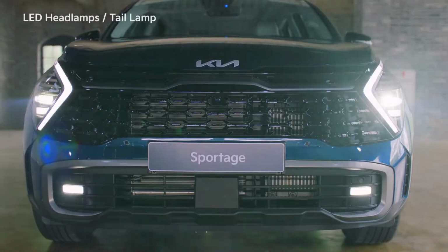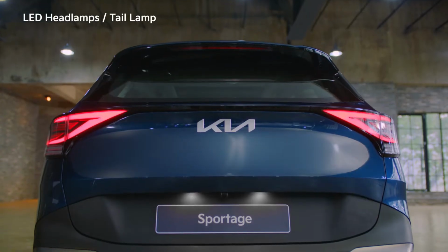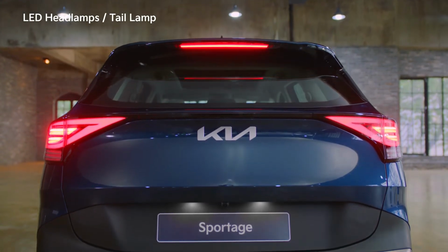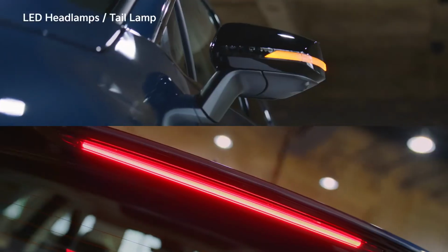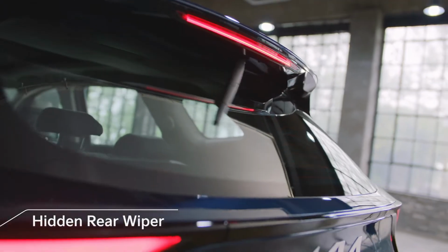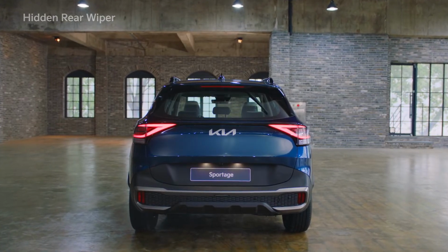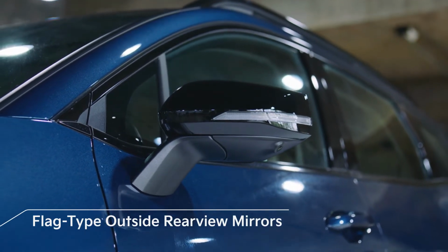Headlamps with sleek and urban lines match the tail lamps that gently envelop the body. The performance has been improved with LED lamps, and the LED lighting package provides additional convenience. The hidden rear wiper positioned below the rear spoiler and the flag-type exterior mirrors have improved visibility and openness.